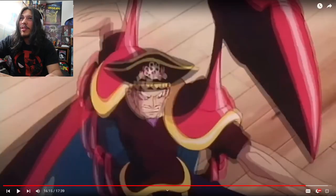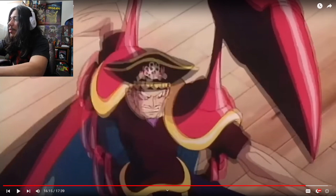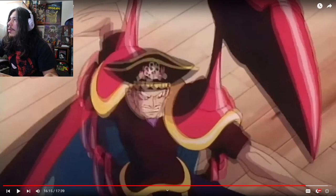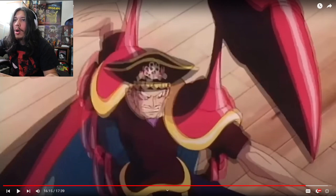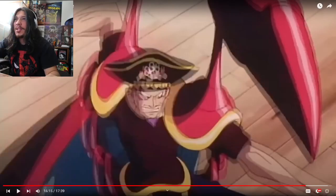Wait, is One Piece movie 6 the one with the really different animation everyone talks about? I really want to watch that one. Or was it Z? Which one was the one that everyone said was darker? It has to be this one. It definitely is this one. I'm watching this one. This one looks fucking awesome.